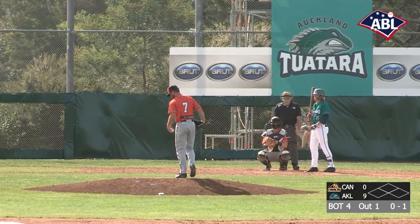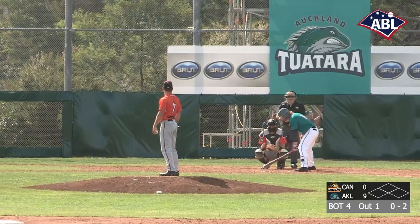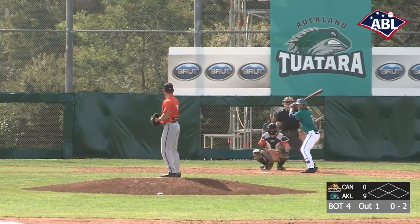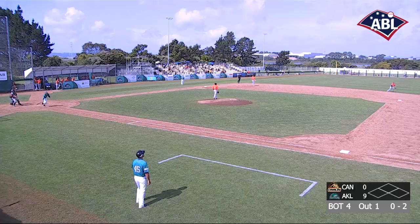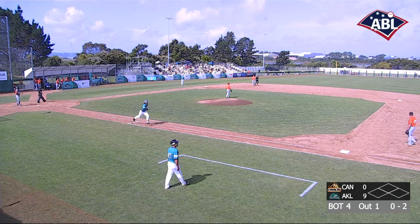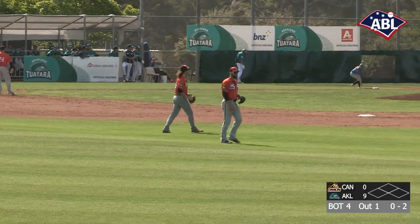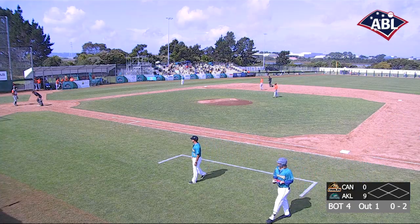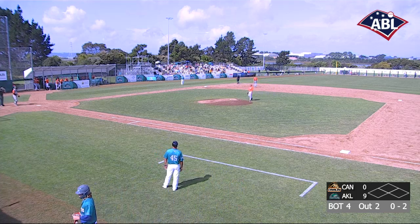He did show off his luscious locks with a nice sliding play yesterday in the rain, Sam, and his hat came off and he looked like a California surfer. Yeah, we were treated to see his, as that one's popped up between the shortstop and second baseman. Massey grabs it easily for the second out of the inning.